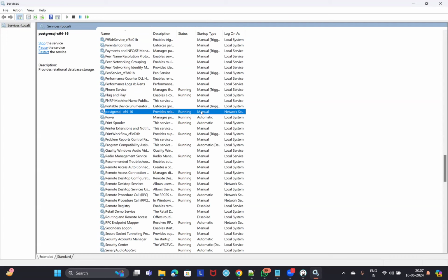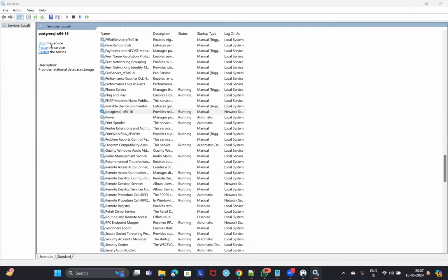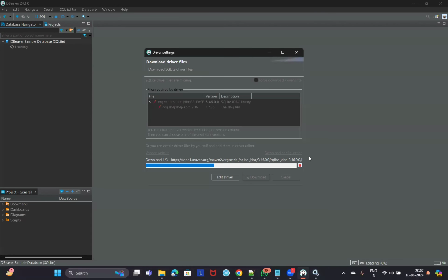By default, the startup type will be automatic. I had set it manual so that I'll start it whenever I need it. You can set it as automatic also. But if you select automatic, every time you start your machine, this database will be started. So I don't want to let that happen, so I had set the startup type as manual. And currently it is running. As you see here, you can see the stop button, to stop the service. You can see the status over here. This PostgreSQL is running on my machine, and this is PostgreSQL version 16. That is the latest version of PostgreSQL.